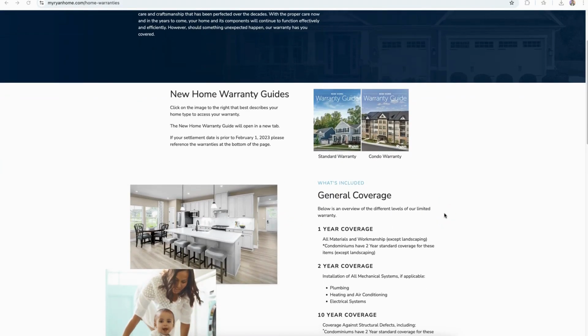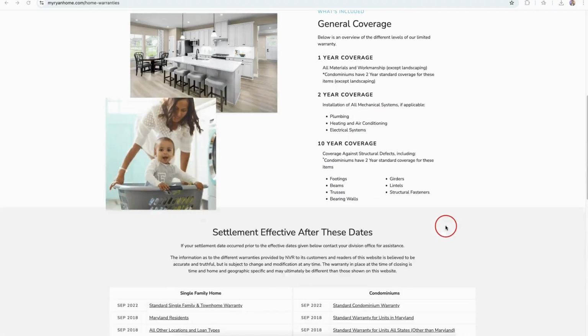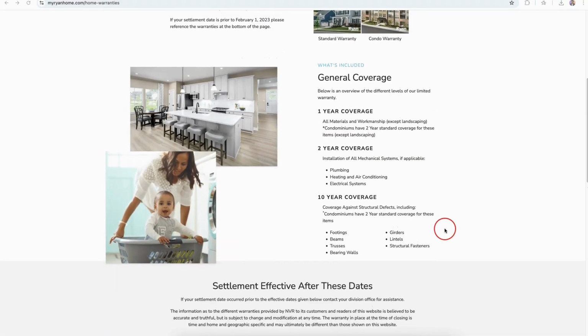They have a 1-year warranty on all materials and workmanship, except landscaping. Condos have a 2-year standard coverage on these items, except landscaping. There is also 2-year coverage on installation of all mechanical systems, if applicable: plumbing, heating and air conditioning, electrical systems.